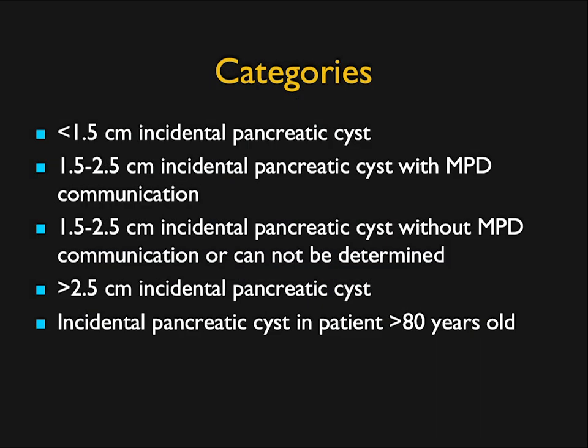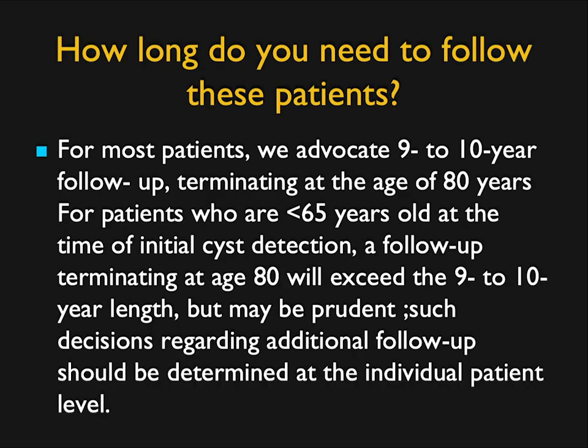They put things into categories: under 1.5, 1.5 to 2.5, with or without communication to the main pancreatic duct, over 2.5, and what about an 80-year-old? They recommended up to 10-year follow-up. That's impressive. There's nothing that's 9 years. I think what they did is say, listen, before we reach 9 years, we're going to revise this criteria anyway, so let's not worry about it. But you could see that it's really unclear.